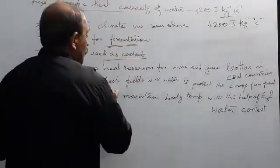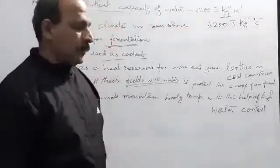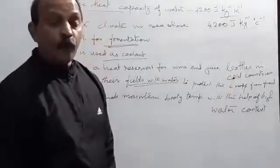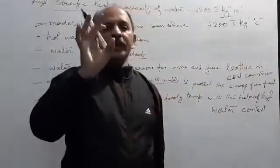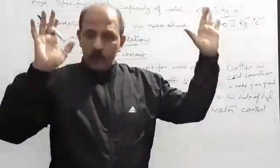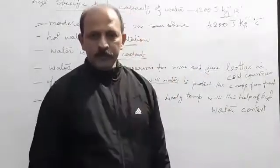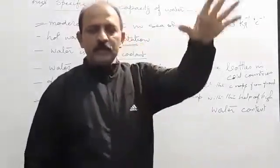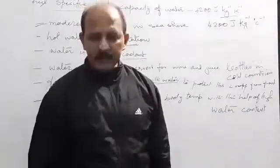And another important thing, farmers fill their fields with water, especially for the cultivation of paddy, etc., to protect the crops from frost. In the regions where the temperature falls below 0 degrees Celsius, naturally, if the temperature of the atmosphere falls below 0, then frost will be formed. And if the paddy field is filled with water, because of the high specific heat capacity of water, water releases a lot of heat, which is equal to 4200 joule per kilogram per Kelvin.